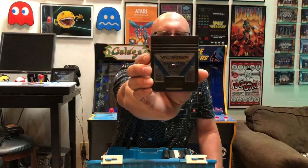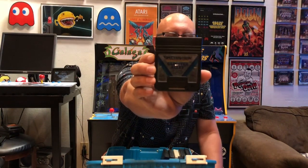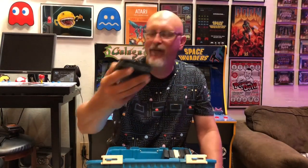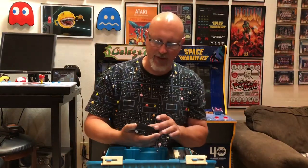All right, next game I have from Spectravision, Gangster's Alley. Never played that game. I do own this one, so I may end up donating this one to my brother. But I'll have to give this one a shot. Just never played it. All these cartridges look like they're in pretty good shape too.